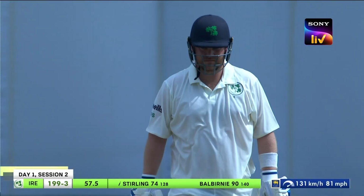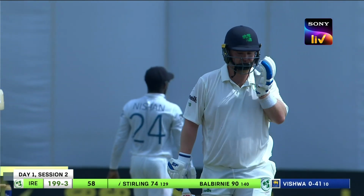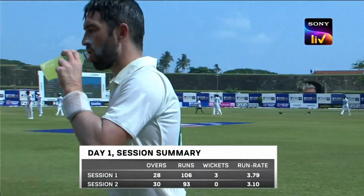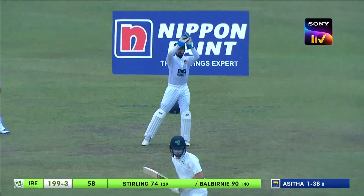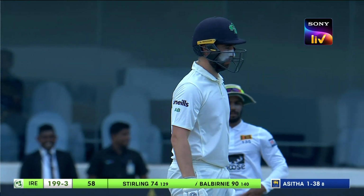That's over. 58 bowled, and it's tea here on day 1. A partnership of 110, and Irish supporters have really enjoyed this session. A change of ends for Asitha Fernando with the breeze blowing across from off to leg. He might search for a little bit of reverse swing. Starts off with that shorter one.